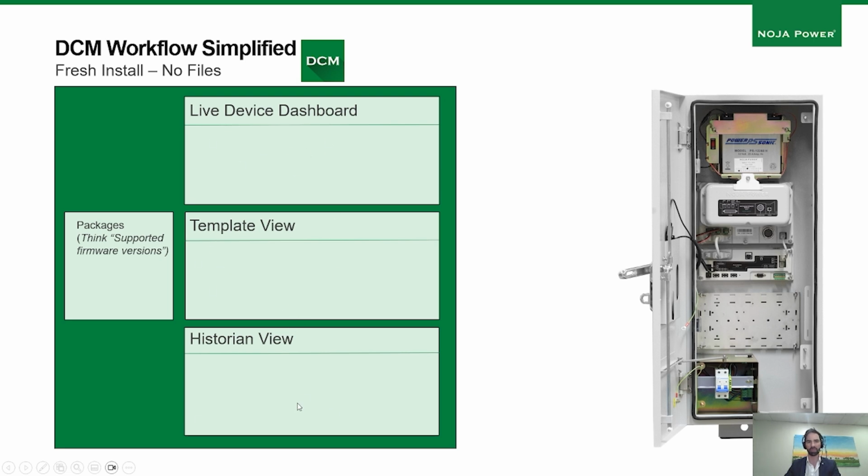and a historian view. The first thing to do is to add a package to DCM, because this is the way that you can create a template. So if we install a package through the basic user interface, you are now capable of creating templates for this version of package.